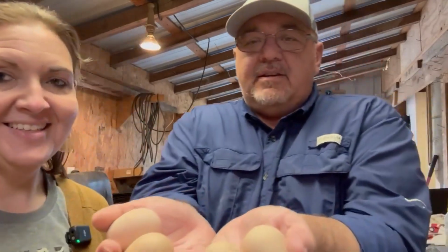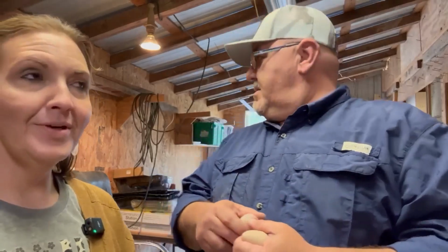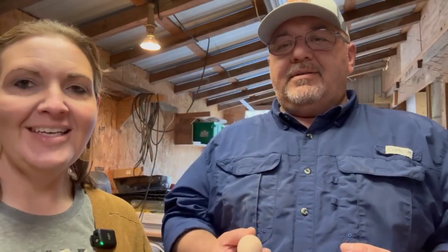Alright guys, Daddy's home. And he brought us some goodies. Does anybody know what these little fellas are? They are not chicken eggs. And no, they're not bantams. Are they a breed of chickens? No. Okay. Those are guinea eggs.